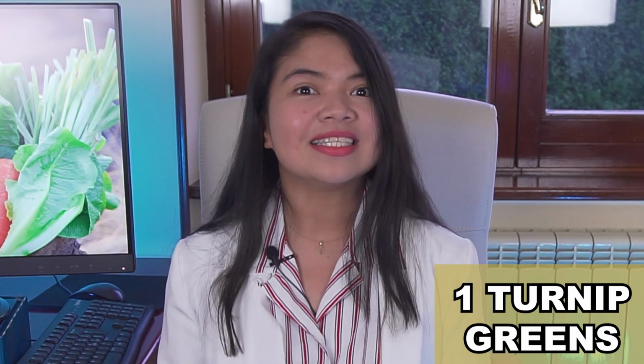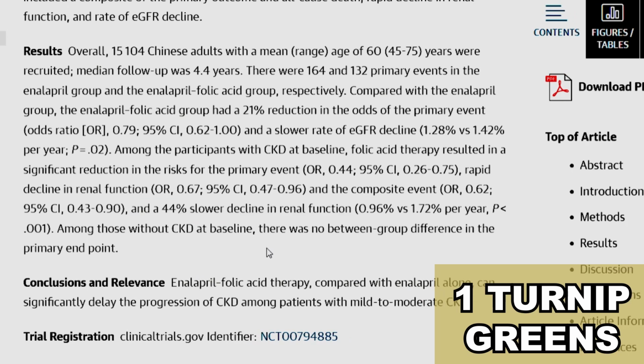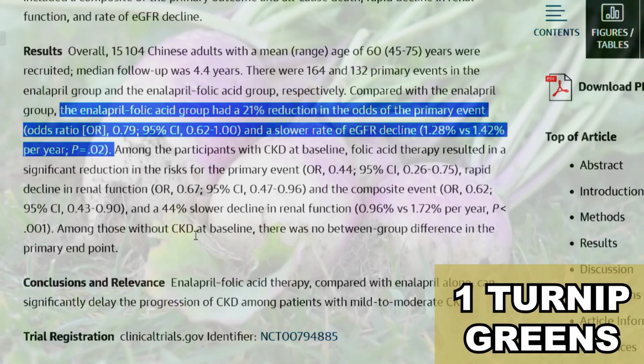This vitamin was studied on more than 15,000 CKD patients for more than 4 years. This vitamin resulted in a significant reduction in the risks of a significant decline in kidney function during the test period, a significant reduction for the risk of death, and a very significant reduction for the risk of dialysis.